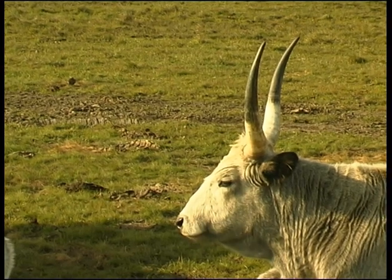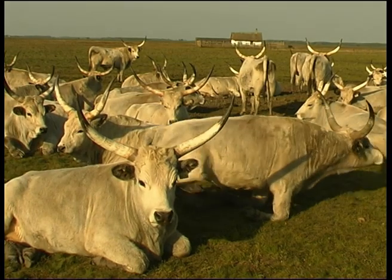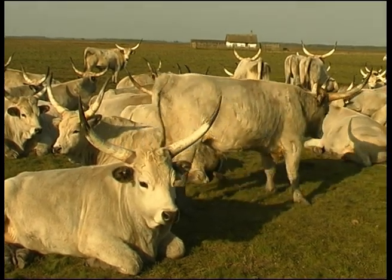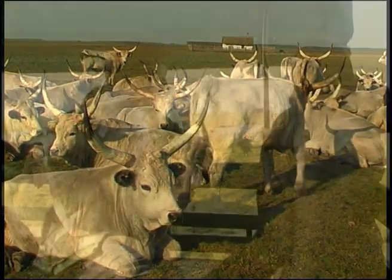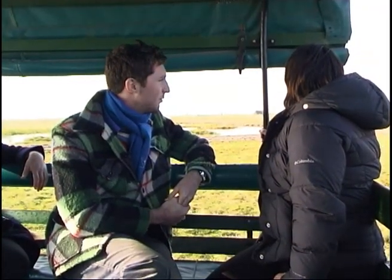The huge grey cattle can weigh up to a ton. They are bred for their meat and were once walked to the markets as far away as Vienna and Venice. Those horns look pretty lethal though. Yes. Reckon, could they kill a man?